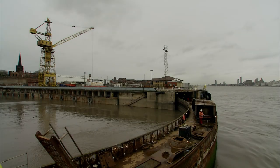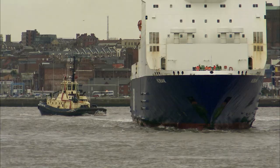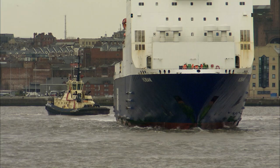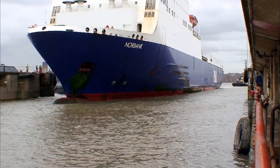Beneath the waters of the River Mersey lurks a super-sized grime problem. This is the P&O ferry Norbank, continually running the Liverpool to Dublin route. The Norbank's 167-metre-long hull has been underwater for 2.5 years. Unseen, a crust of marine growth has built up. Today, they're going to clean nearly 7,000 square metres of hull.